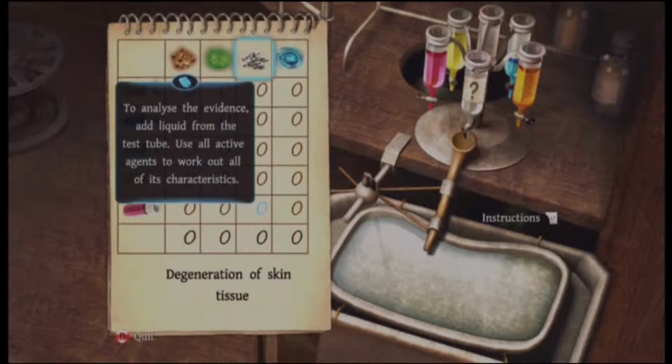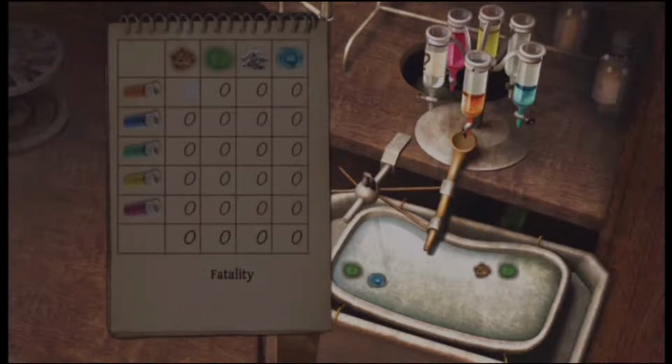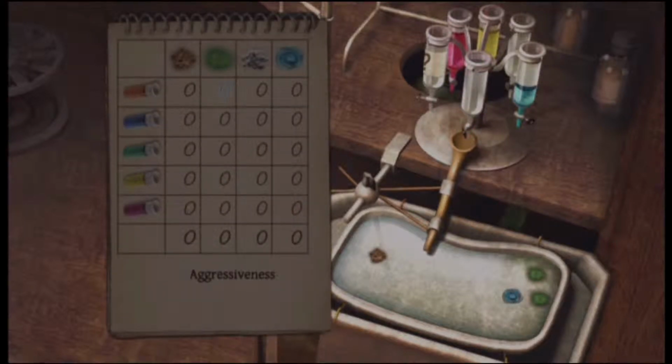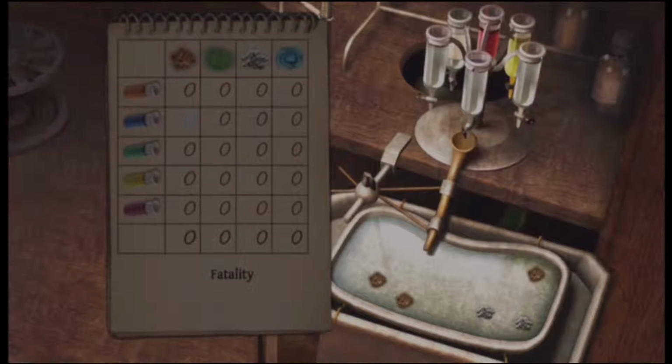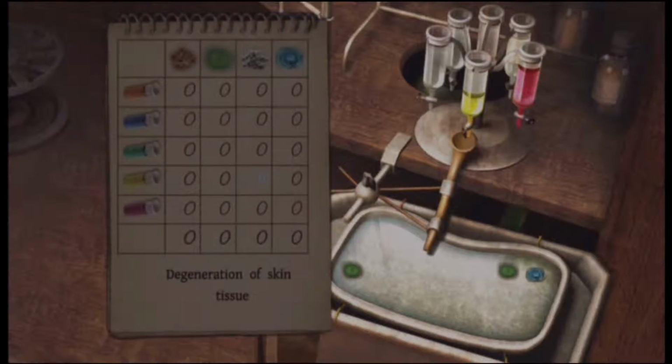To analyze the evidence, add liquid from the test tube. Use all active agents to work out all of the characteristics. Ah, okay. Weird. I don't get it. Okay, so that doesn't give me anything. So I might have to reset. I think I understand, though. Got it.